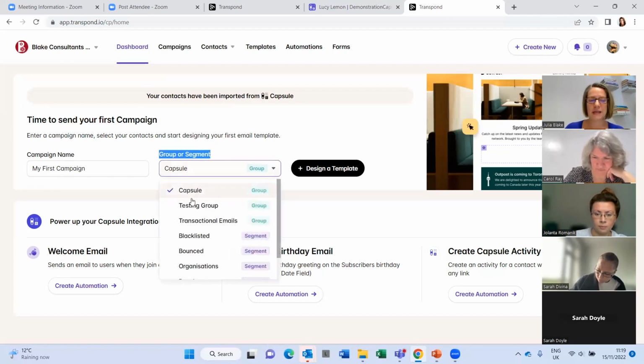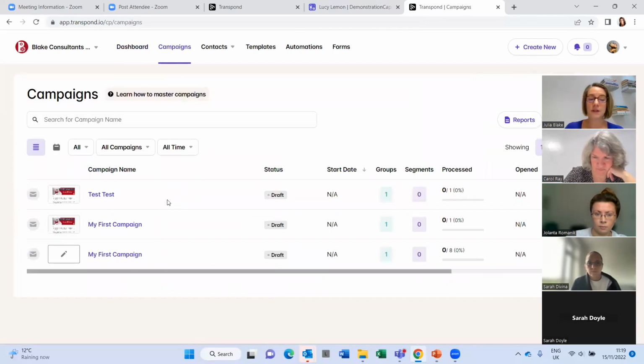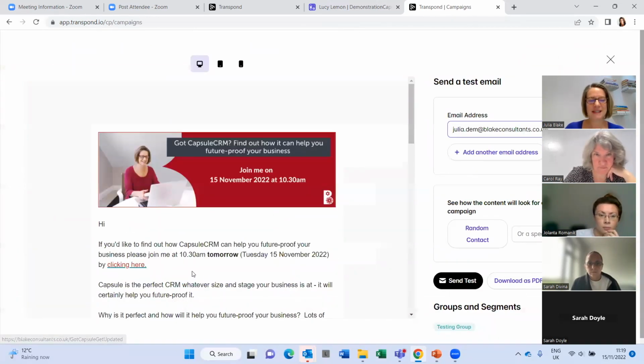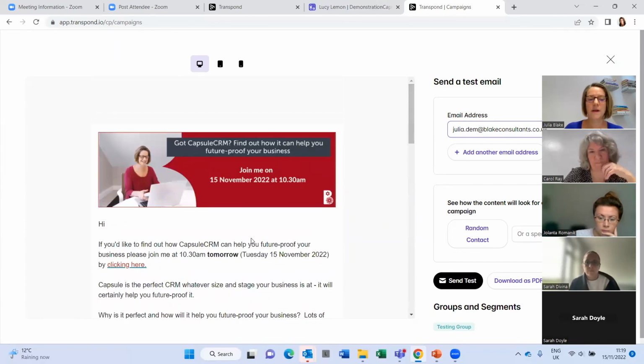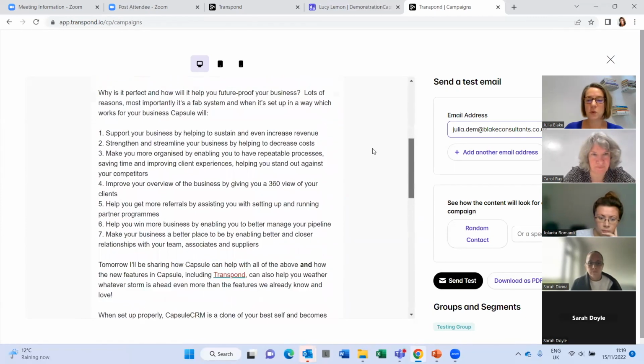So I've got some groups here, Capsule testing group, etc. So you can create that, and then in campaigns, I have one in True Blue Pizza style here. You guys might recognize this. This is the email that I've sent out. So this was a template in MailChimp, and I integrated Transpond in MailChimp, and I then brought in this email via that link, that connection. And you can see that it's all come in without any problem at all.